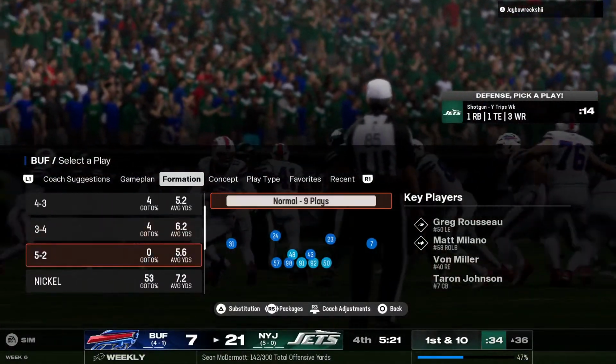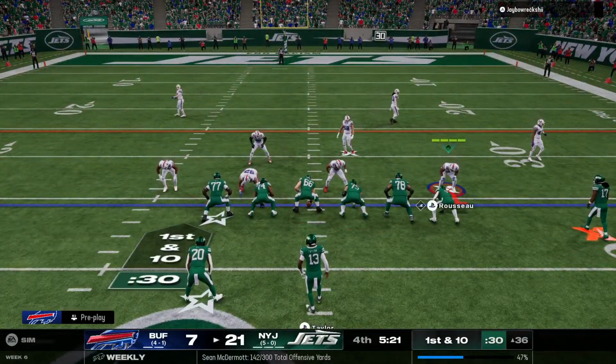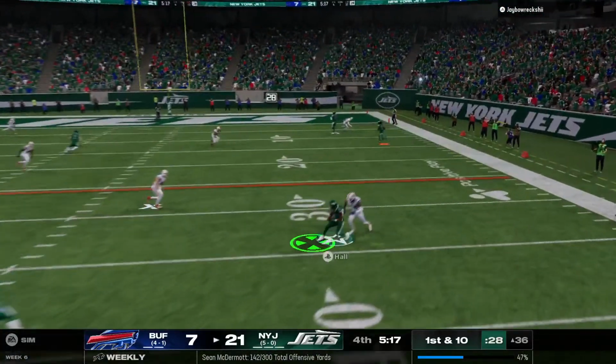Well, I think every analytics book out there, Kate, said you got to go for it. You're in 4-down territory, down a couple scores here in the 4th. But now it's all about the defense. Can the defense come with a quick turnover or a stop to somehow, some way, spark a comeback?